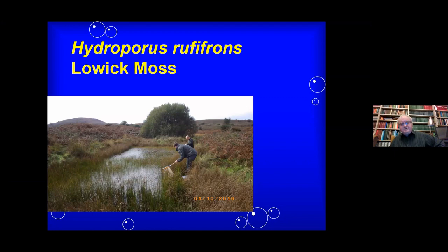Now, I worked this site, Gary worked this site, Stephen worked this site. And when we finished working the site, Sue came up, my wife, with a tea strainer, and she got one of these Hydrophilus rufifrons straight away, whereas we failed to get it completely. The point is that it lives in very shallow water, and if you just use a tea strainer, you don't necessarily need a GB net.